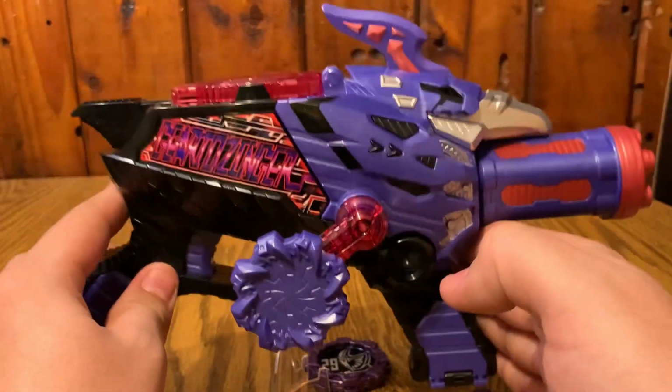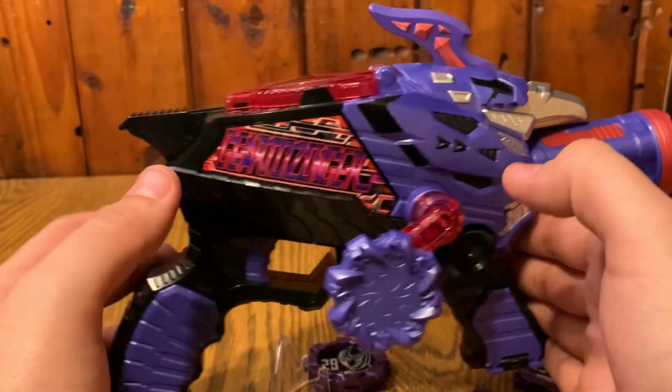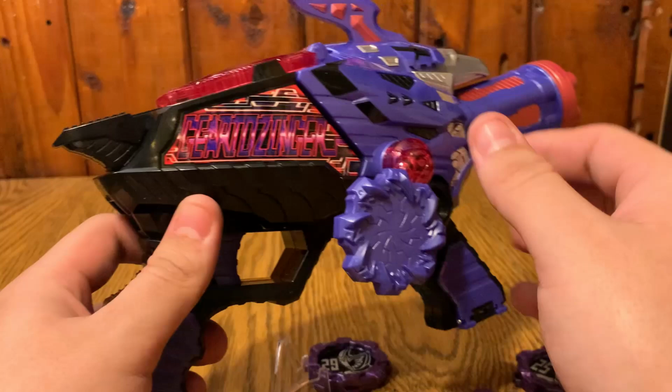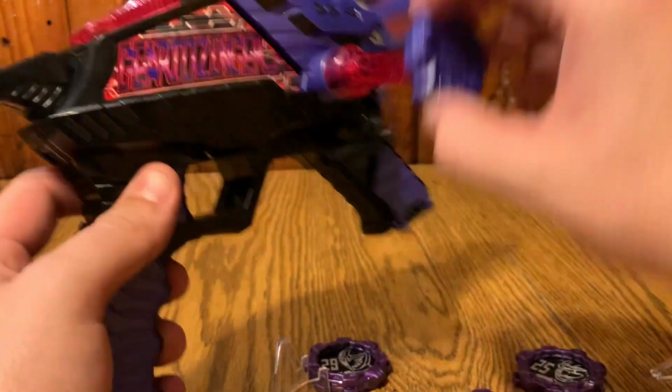Man, I just really like these toys. I remember I really liked the Geartozinger, so messing with this again just reminded me how much I like this toy. But now we have that attack, and now you can do a finishing attack by just rotating without pulling the trigger.